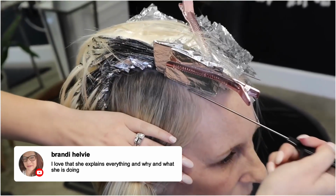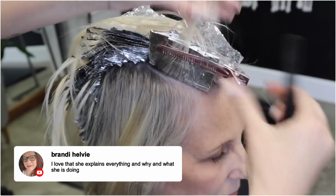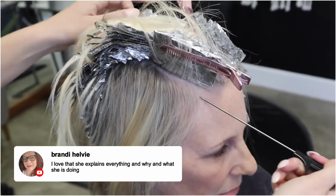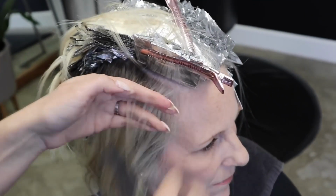Now I'll do one more right just about here. So I'll take that natural low light, leave this out. I'm gonna do one more blonde one right here. And this is just getting her widow's peak area.